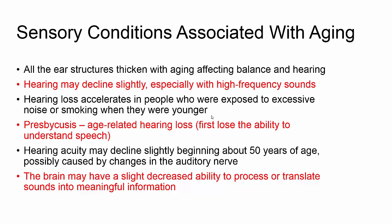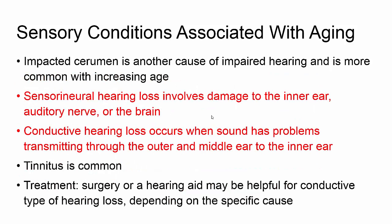Presbycusis, this is age-related hearing loss. They first lose the ability to understand speech. Hearing acuity may decline slightly beginning around the age of 50. Possible causes are changes in the auditory nerve. The brain may have a slight decreased ability to process or translate sound into meaningful information. This is seen a lot of times with your patients with dementia, or if there's some sort of brain trauma in that area. Some other issues with aging, when we talk about hearing, we could have impacted cerumen.